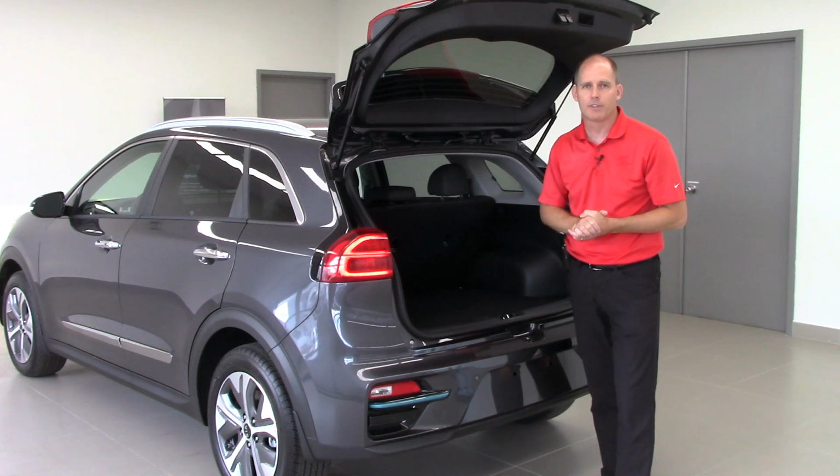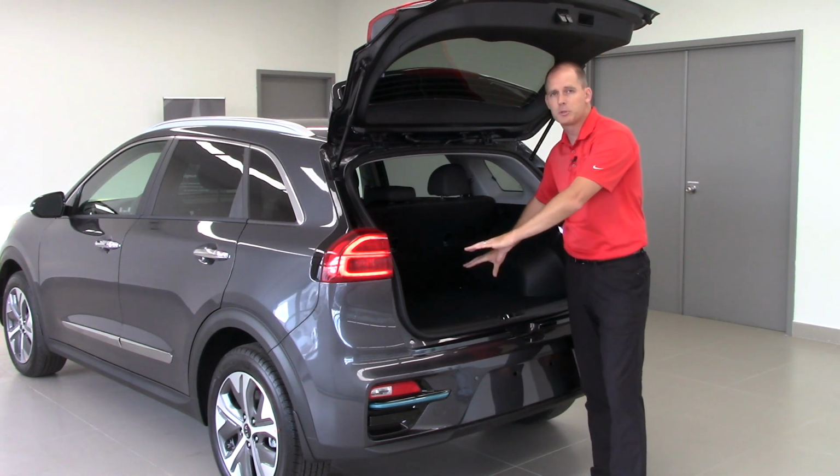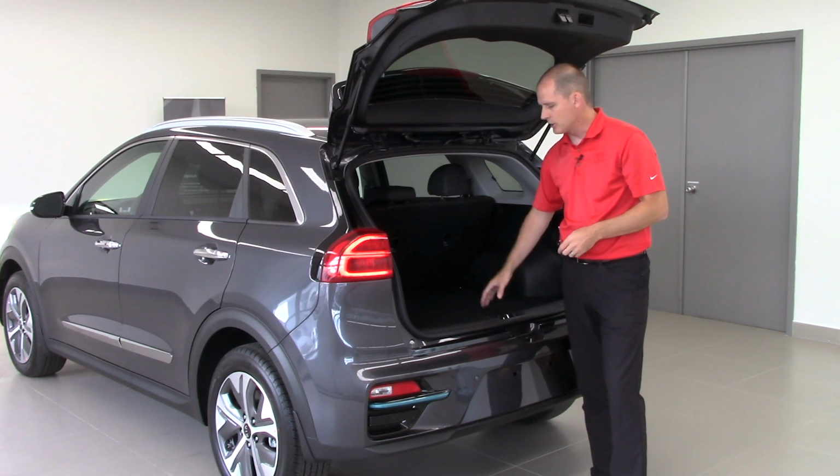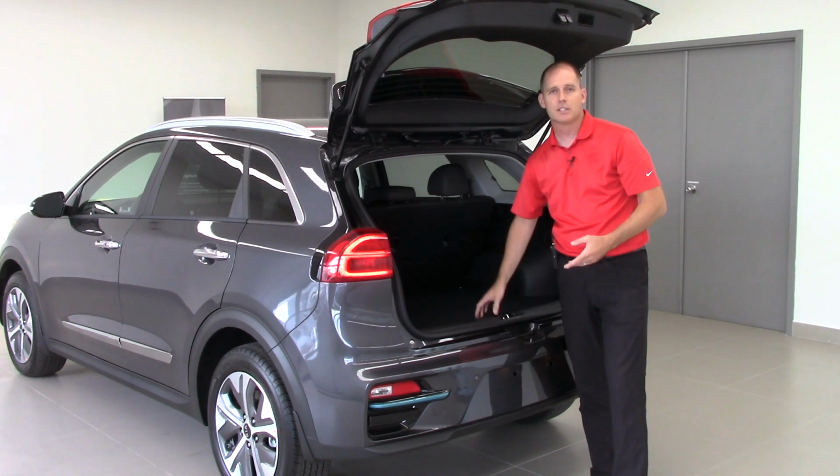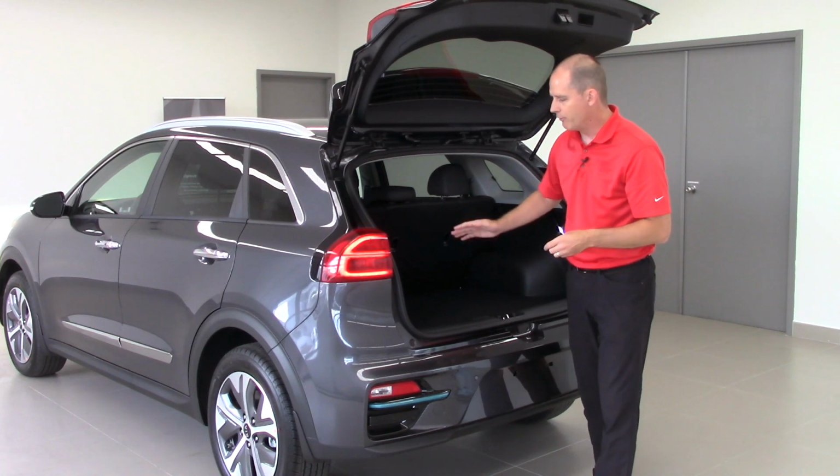Kia is one of the few manufacturers that's making use of those spaces with a styrofoam area to carry things. So even if you had a trunk full of stuff, your underfloor storage full of stuff, you could still fit something like a stage 1 charger on the very bottom here.